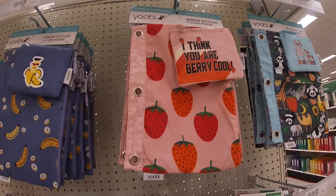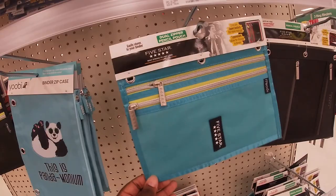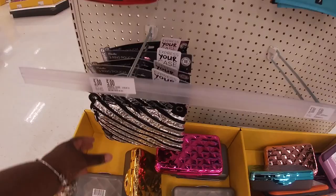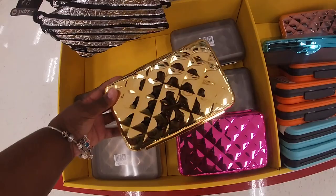I think you're very cool. The banana, I like you cherry much. These are five. The bear, this panda. Oh, look at how cute these are. These are five in the silver, the rose gold, the pink. These are five. I see gold and this color.